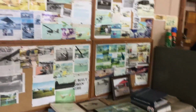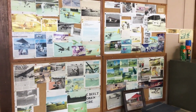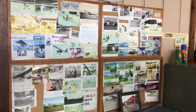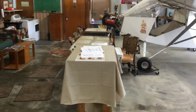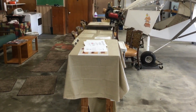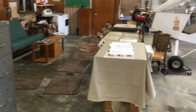I'll turn around here now and show you the builder's wall. It filled up many years ago, and I ran out of space on the wall, so I use these books to put pictures in now that the builders send me. We have a little indoor patio type thing. We can have lunches out here and have had many. And there's the laundry room.